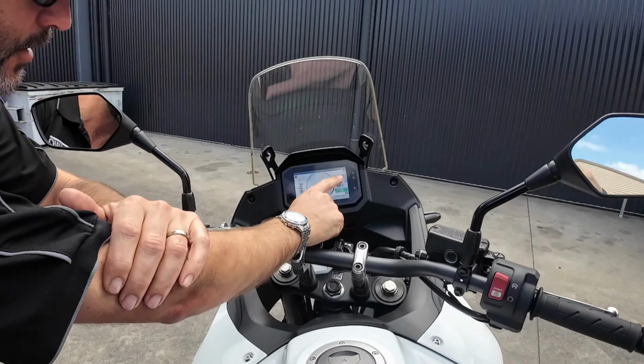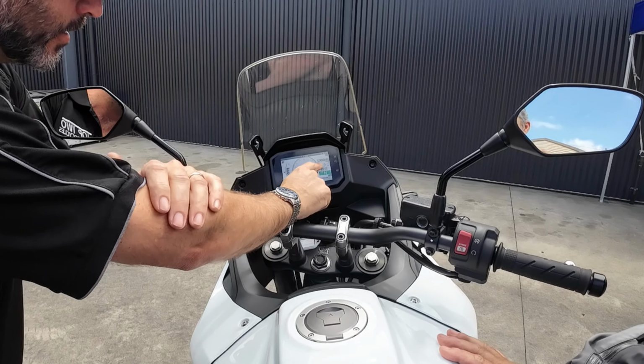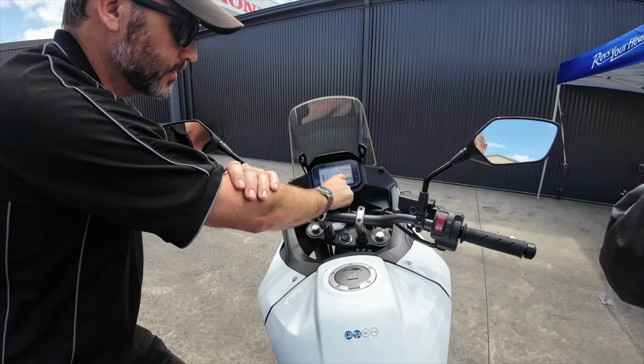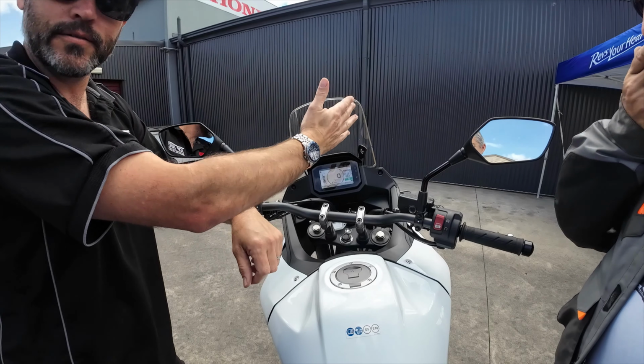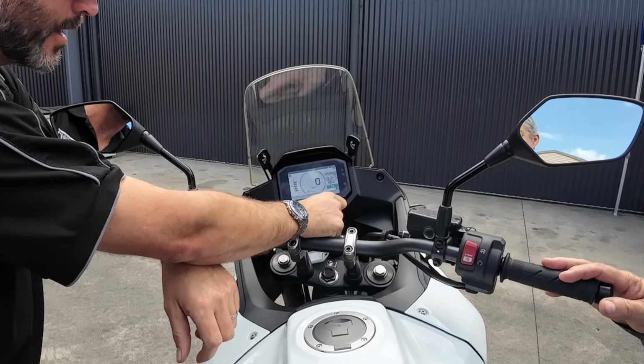Right. So you can have it so it's twitchy or quite soft on the throttle. Engine braking, which is a pretty common thing with the Honda bikes now. If you like to come off the throttle and really have the engine braking, you can have that. If you want it just to run on, you can set it that way as well. Traction control, and then your ABS.